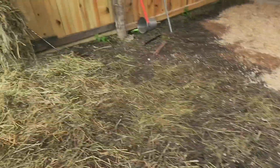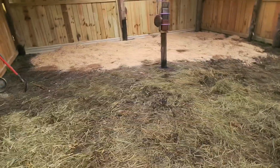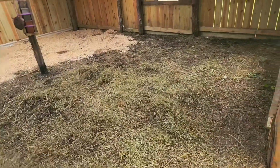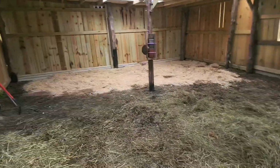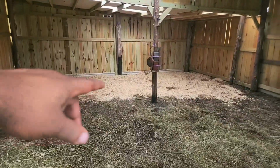What is this? Boy. So yeah, next week is total 100% maintenance. Get all this old hay out of here, and then get more of the pellet bedding, some barn lime, some more shavings, and just get me a very good solid layer back there.